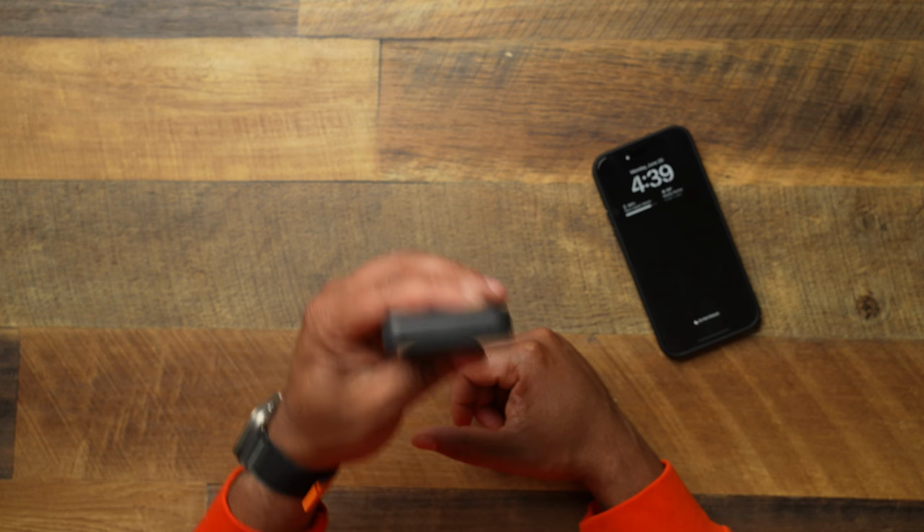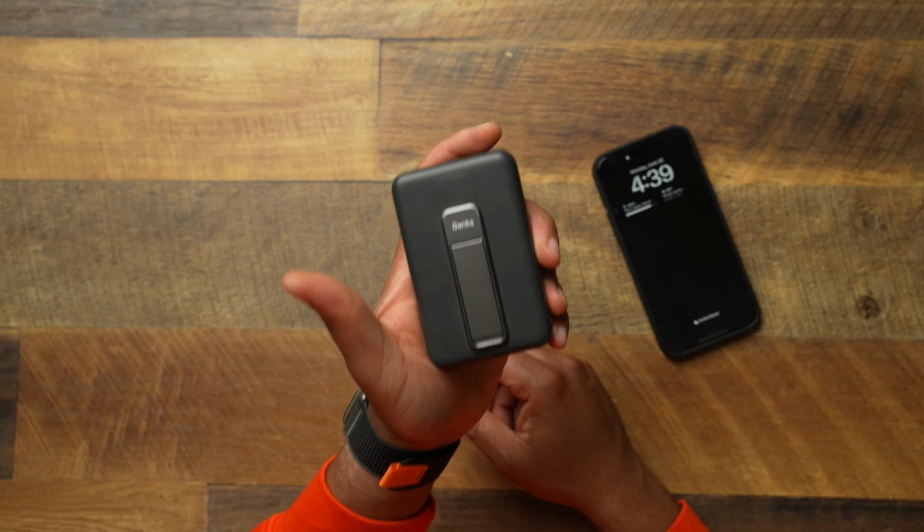Don't be dependent on the airport chargers, because now they're talking about those things as hacking your phones and all that stuff. Don't be one of them, man. Just go out there and get yourself an external battery charger.